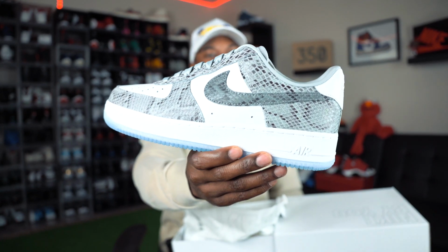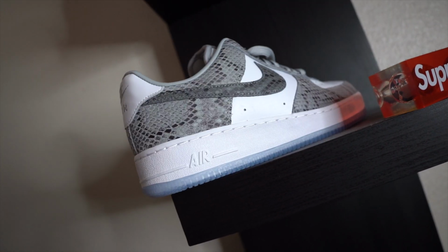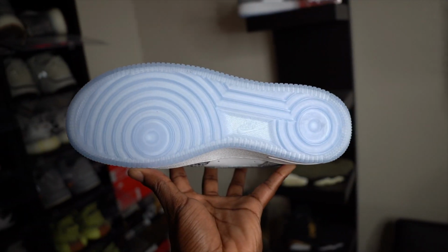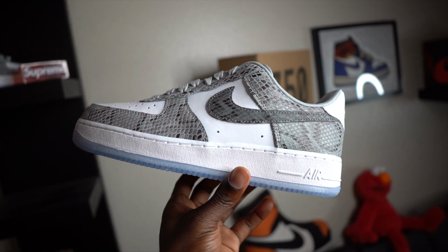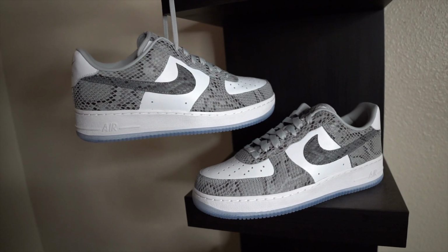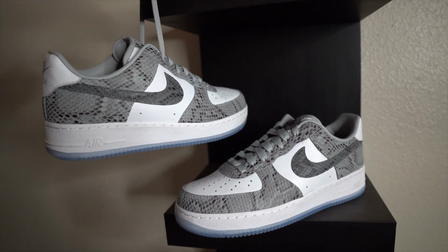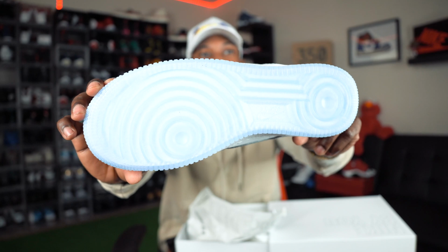These things are looking clean, bro. Let me go ahead and show y'all these real quick, man. Bam, check it out. Air Force One Dior Nike By You. Bro, these things are super crispy, super clean, and I gotta give you guys some B-roll, and especially some on feet over these joints right here, man. Let me pull the other one out of the box as well, so we can get this box out of the way.